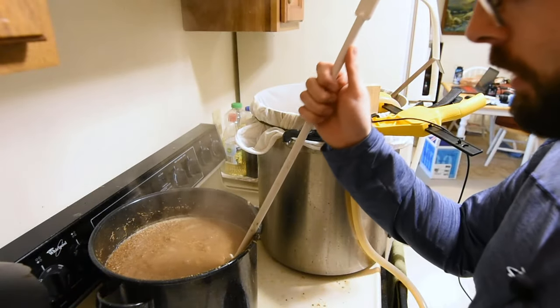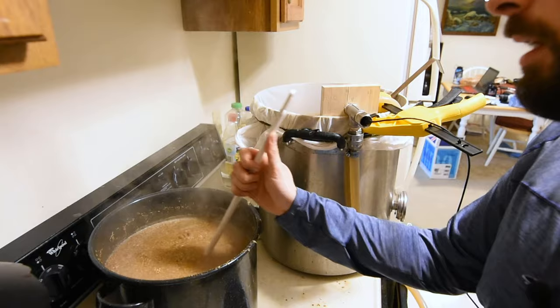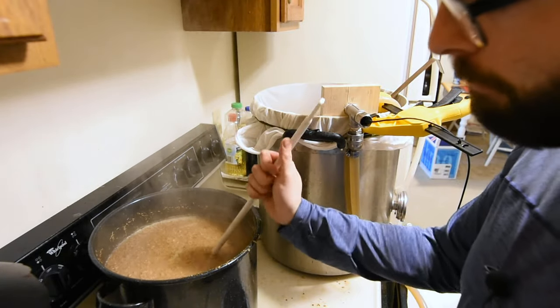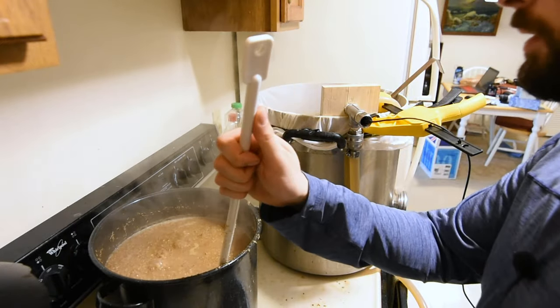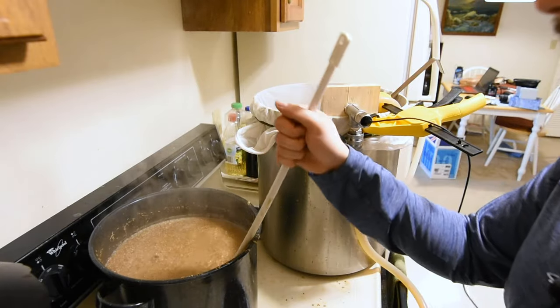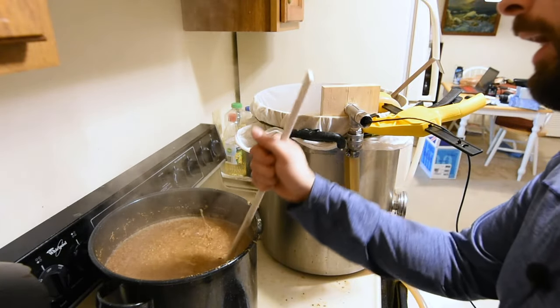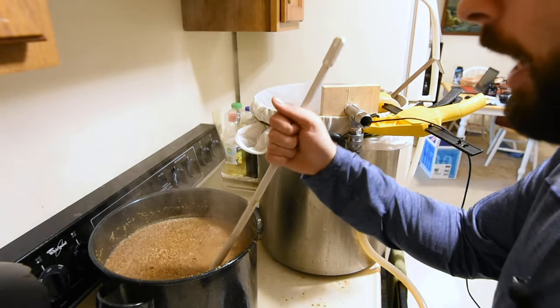All right, so we've been boiling this for about 30 minutes on kind of a medium high heat, not a lot of heat, just enough to keep it boiling and keep it from scorching the bottom. Been stirring it the whole time, and as you can see, the Maillard reactions have really done their job, because this is now a very different shade of brown. Lots of nice, rich flavors hopefully gonna be coming out of this.